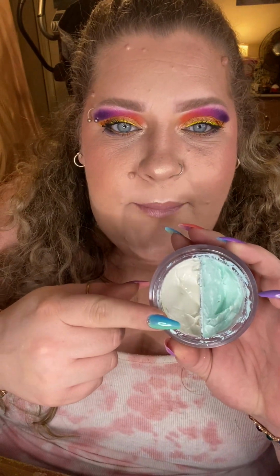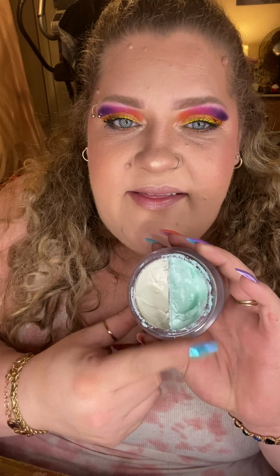Open it up. It is sealed, so it keeps all that moisture in there, and the actual masks themselves don't dry out. And I have been going hard on this stuff. I really, really enjoy it. So on one side, I think this was supposed to be purple at one point in time. It is no longer purple. It's like yellow now. But this is the brightening side of the mask, and then this one is the firming side of the mask. It smells wonderful. Very herbal, almost minty in a way.